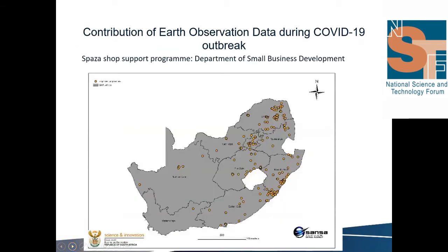We also assisted the Department of Small Business Development in rolling out the Spaza Shop Support Program, which is aimed at empowering the spaza shop owners and ensuring that they had enough food supply required during the lockdown, to ensure that communities have the essential products that they require, but most importantly that whatever they require is within reach, reducing the travel distances, which may increase the transmission within the communities.